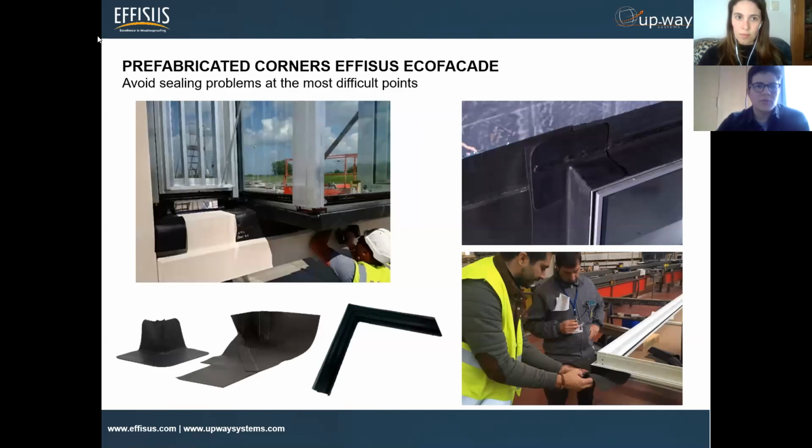When it comes to prefabricating the corners, we all know that these pieces are very hard to seal at site, as they're the weakest point when it comes to this part of the interfaces. Correct, Marisa? At site it's quite difficult. Here you see a quite standard type of corner, but again, we're able to do pretty much everything when it comes to this. Yes, the image on the right is, as you are saying, a standard corner to seal a standard shape or standard dimensions.